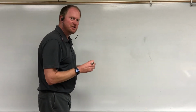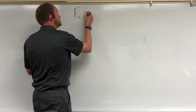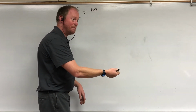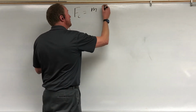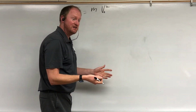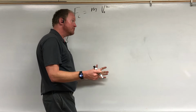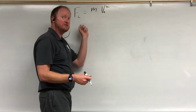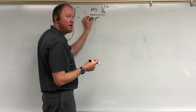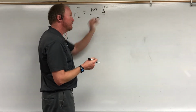Now, how fast is an object going if it's going to be held up there? So, centripetal force is equal to the mass of the object, obviously, it takes more force to whip a heavier object around than a light one, times the tangential velocity squared. If you're going into a turn really fast, you need more traction to maintain control than if you're taking that turn really slow. Why? Because you know you're going to need more force to make that turn. Over the radius of the turn. Tight turns, where r is small, require more friction. And if you don't have enough friction, then you have to reduce that velocity.